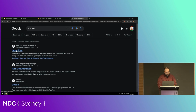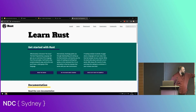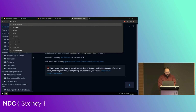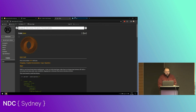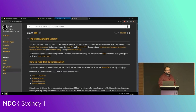Let's go to the actual page. Oh yeah, wow, okay. They recommend doing the Rustlings course. They have it on the front page, so you can go. I recommend it, it's very good. Let me see, Rust library docs here. So this is the standard library documentation. This is the library documentation from third parties. They used to be similar. They used to have the same thing and everything.